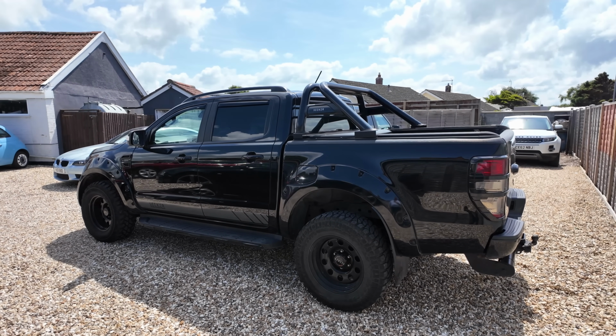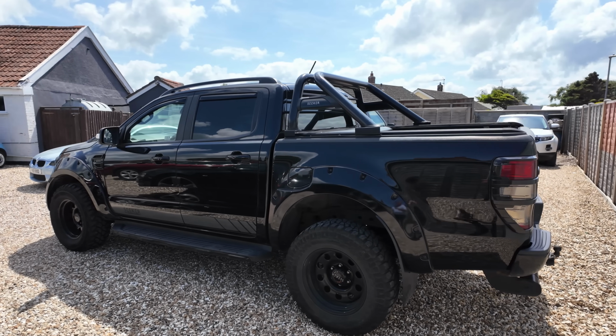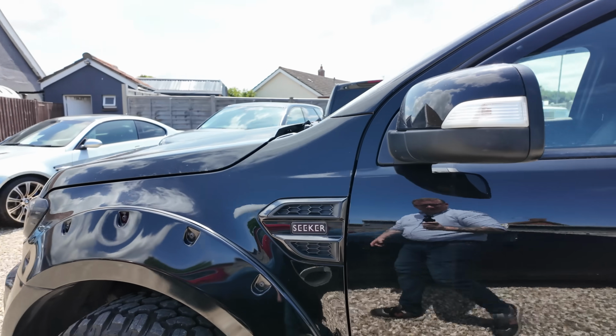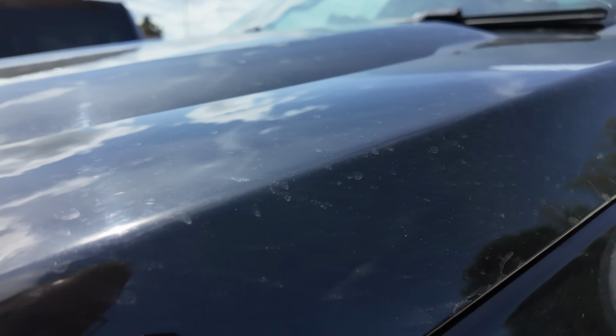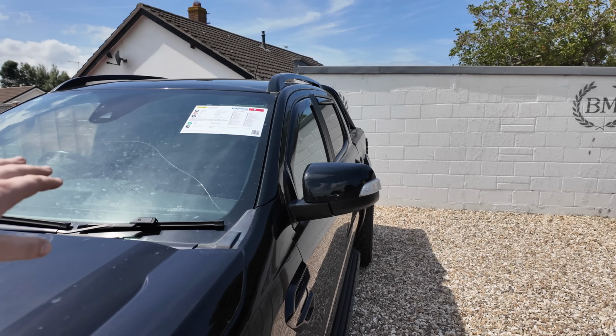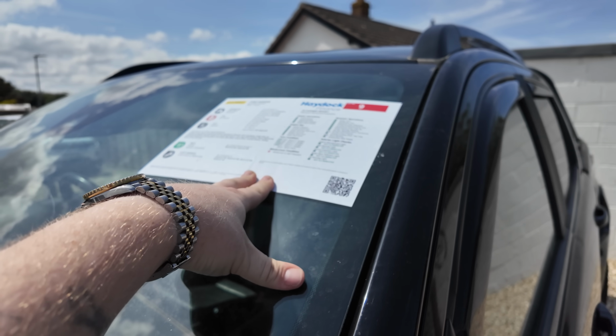it is a pretty imposing thing. It's seriously cool. Everyone is drooling over this thing, and it's going to clean up really nice as well because it is very dusty in there. So obviously we've got all our paperwork still on here from when it came from G3, from Haydock Finance.